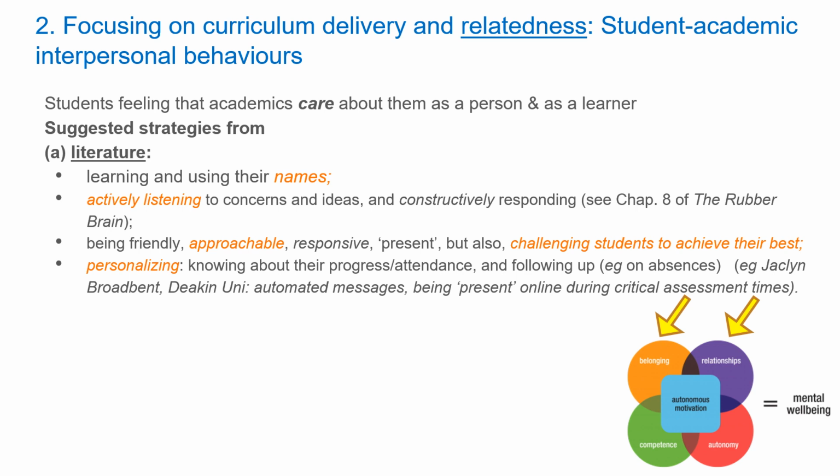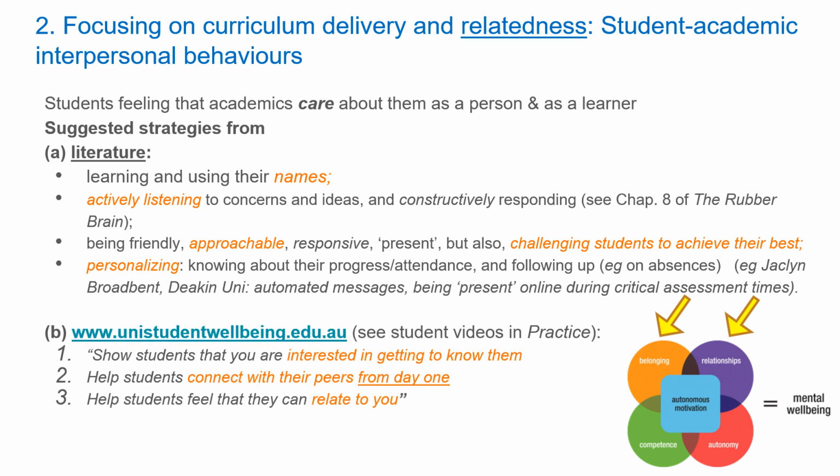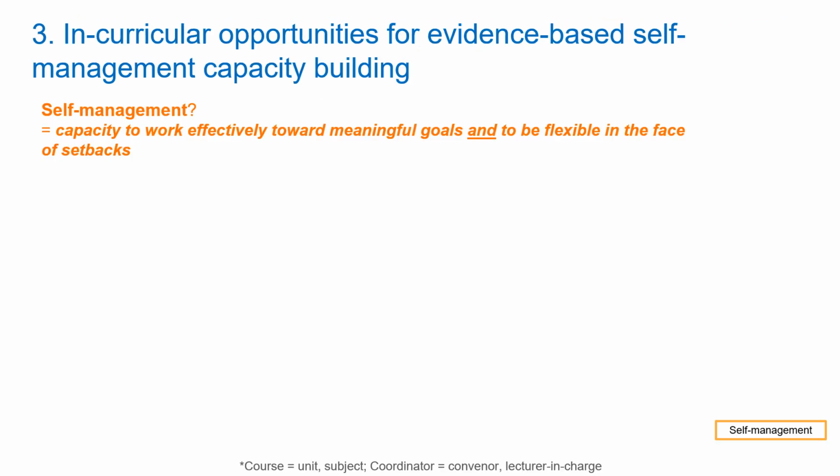So looking at relatedness, just briefly, a literature review came up with some evidence-based strategies that increase the sense of students being cared for, or that you do care for them as an educator. Even things like learning their names. I know that that's impossible in very large classes, but even if you learn the names of a few students, perhaps a few each time you interact with them, they appreciate that. Also at this website that I just said was very good, there are a number of different suggestions and various student videos demonstrating some of these principles.